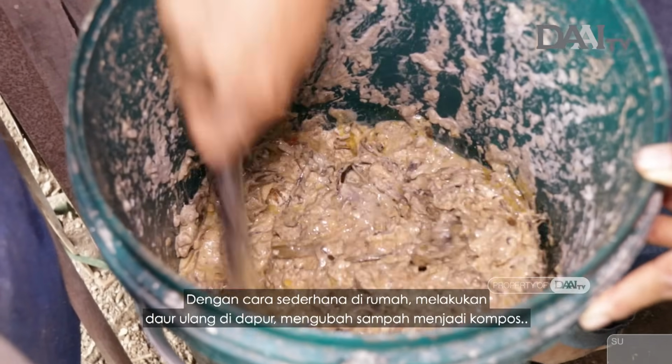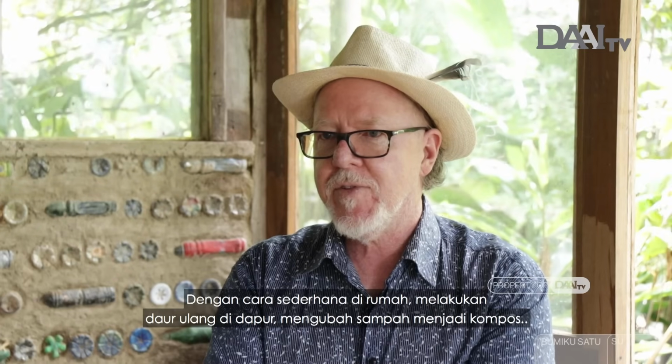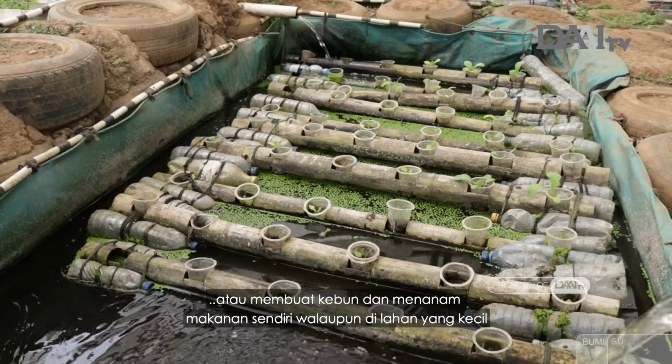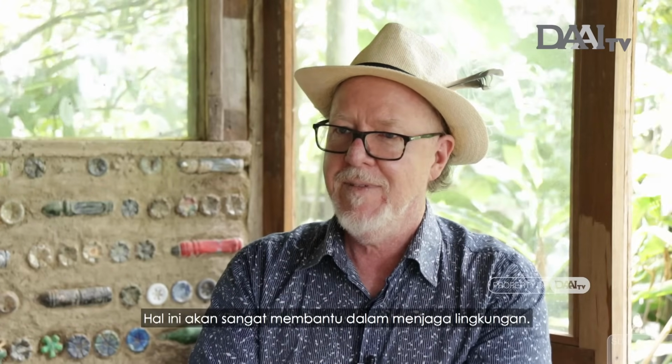Even in the smallest way at home, recycling from the kitchen waste and turning it into compost, or making a garden and growing your own food, even in small pots if you haven't got a big space. These are all things that help the environment.